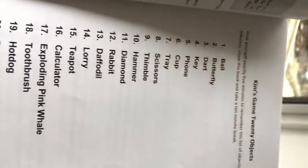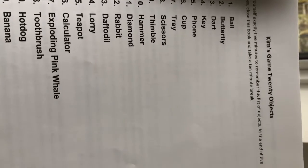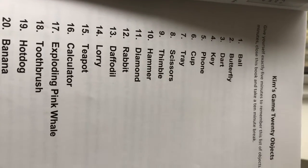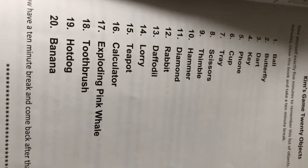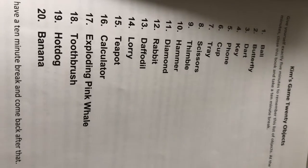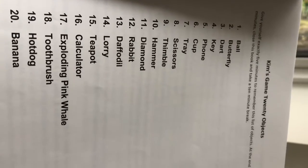Let's go over there. All right, so we've got there Kim's 20 objects game. Forgive me, I haven't got my glasses on. And he actually gives you a list of 20 random items there. And then at the bottom, see he's got, now you can take a 10-minute break and come back after that. And then later he actually will show you a technique on how to use something similar to what I just did to remember those 20 items. And that's just one of many pages.